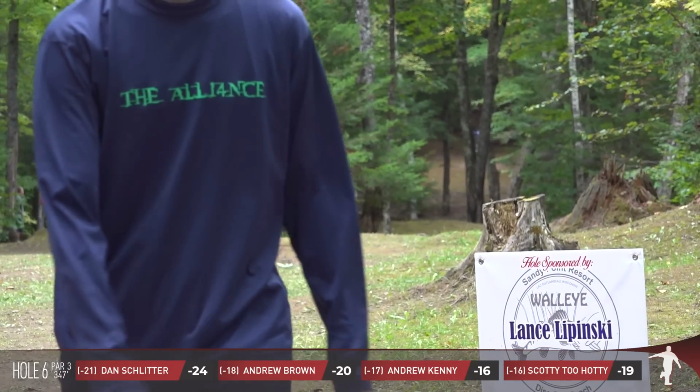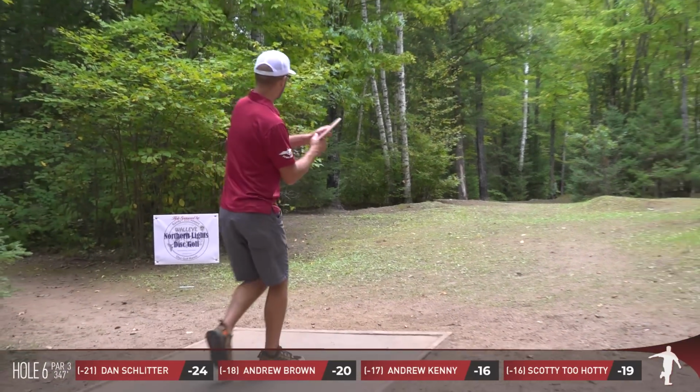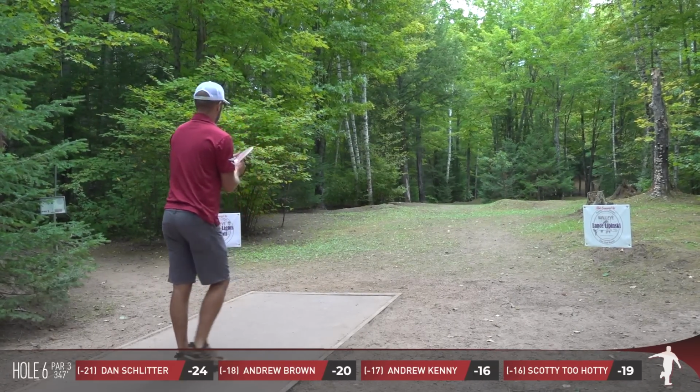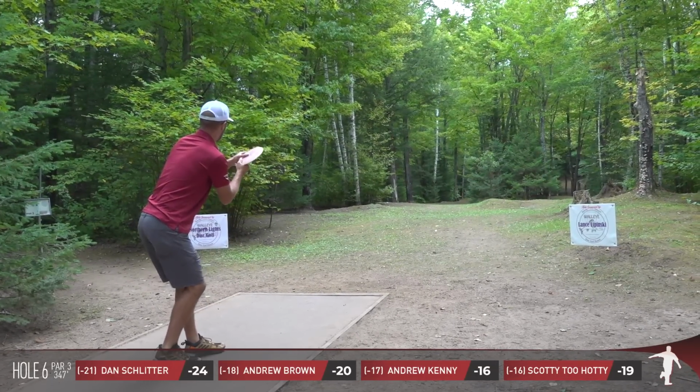If you've got the forehand or the turnover, that's definitely the bigger gap. You will see a player go off to the right side occasionally. Far less likely to penetrate all the way through and give yourself a good look for birdie.